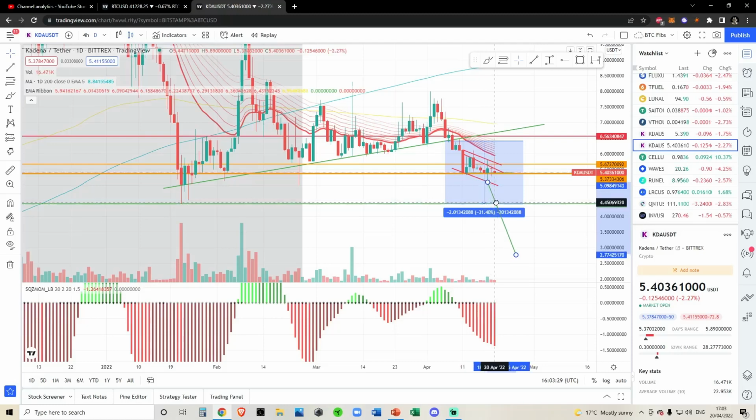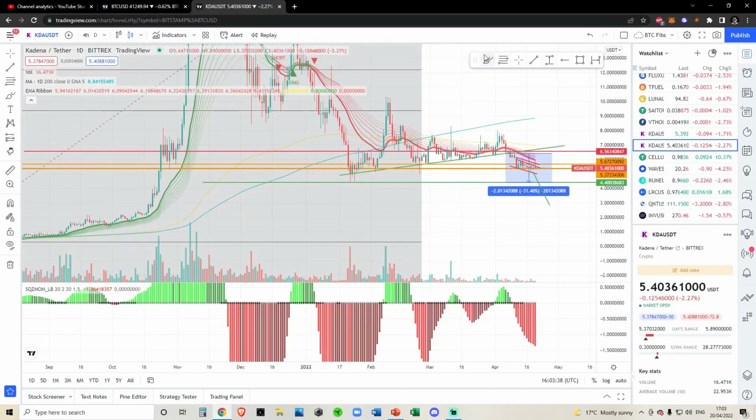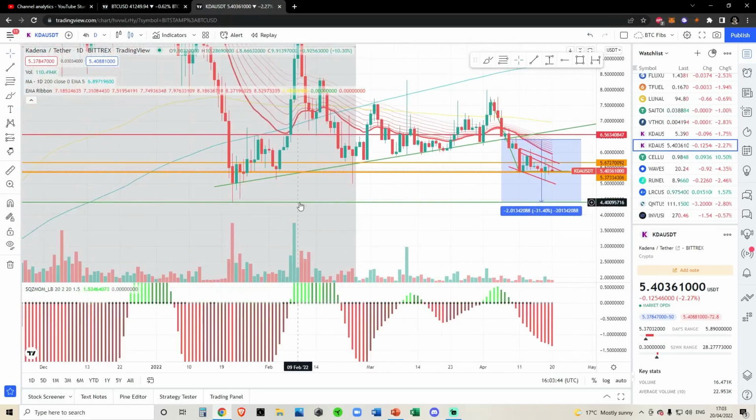I don't necessarily think this price target would hit. This would be calling for a move all the way down to $2.80. That would be a nasty drop. I don't necessarily think we'll go that low though. I think that is a little bit too much to ask. I think it's more likely we come back down to these lows.